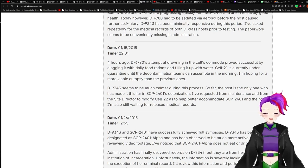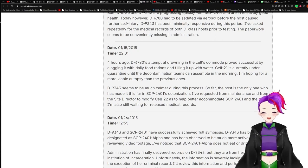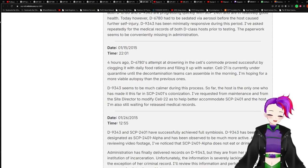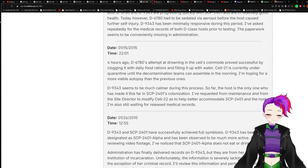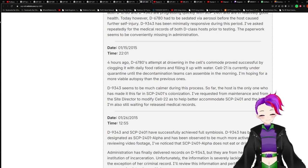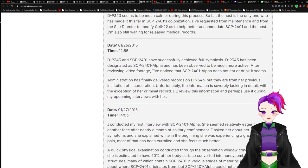D-9343 seems to be much calmer during this process. So far, the host is the only one who has made it this far in 2401's colonization. I have requested from maintenance and from the site director to modify Cell 22 as to help better accommodate 2401 and the host. I'm also still waiting for released medical records. January 26, 2015. Time, 12:55.